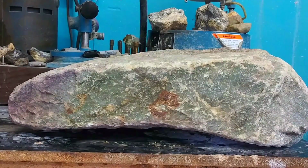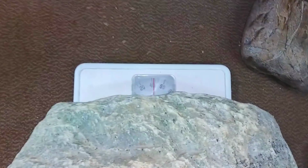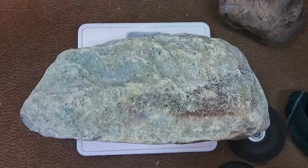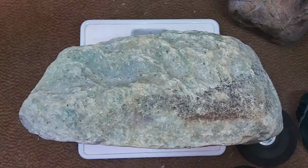Actually, let's weigh it really quick. As you can see, it's huge. That thing is just over 40 pounds. It is a monster and weighs way more than it should for its size, but it's so nice. Just dark green. And yeah, like I said, I cannot show you my biggest rock that I have here because it's a two-man job, and I'm not about to attempt that by myself.